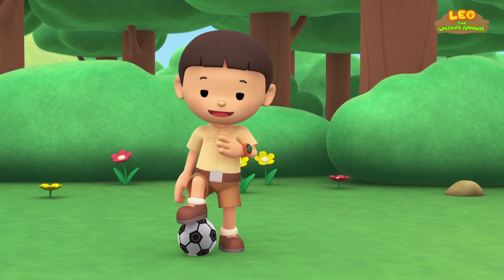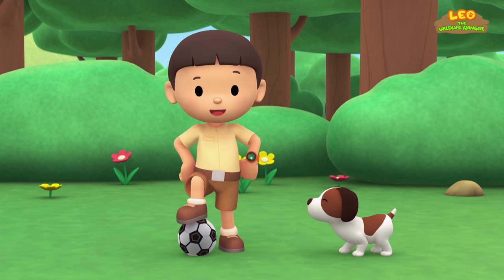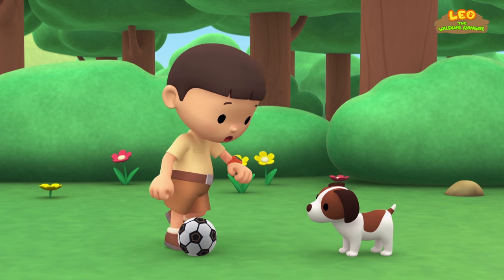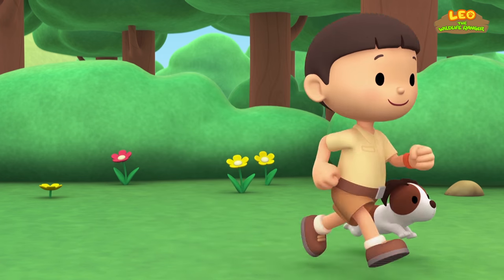Hi, everybody. My name is Leo. I am a junior ranger. And this is my puppy, Hero. Let's play soccer, Hero. Get the ball.